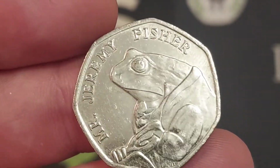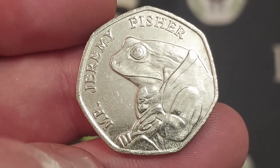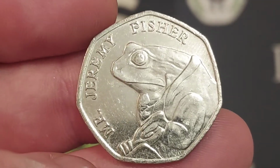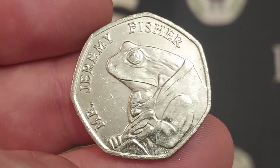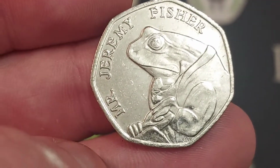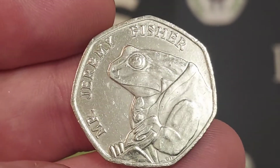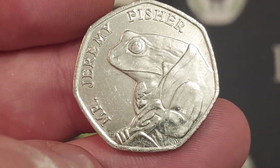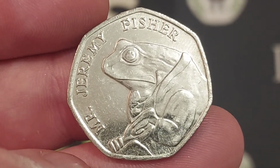And both of those coins will be over £10 each for perfect uncirculated at some point through next year. And I do believe they'll continue to rise. £12 to £14, that's probably going to be their limit in a couple of years, but again, definitely worth every penny. So the Mr. Jeremy Fisher is the first of two coins from work today. You'll see the other one before I take my nap in around an hour's time.